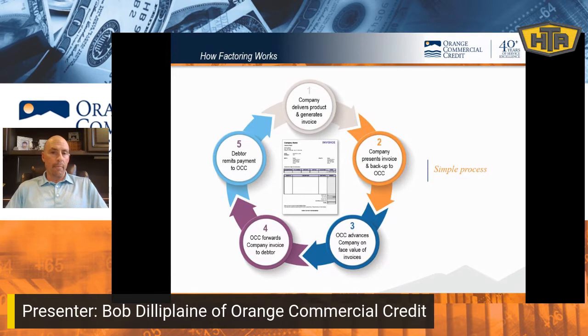And I have a little diagram here to demonstrate how the cycle works. First of all, in this example, the trucking company would deliver the freight, and upon delivering, would take the bills of lading, all the other backup along with their invoice, and forward it to Orange Commercial Credit. That's done by uploading it to our server. Once Orange Commercial Credit gets the paperwork and reviews it, they forward the money, step 3, to the bank. Your bank now has the money, which is in your account, and Orange Commercial at that point forwards the paperwork onto your customer, which is step 4, and your customer then 30 or 60 days later sends payment directly to Orange Commercial Credit, and the cycle is complete.